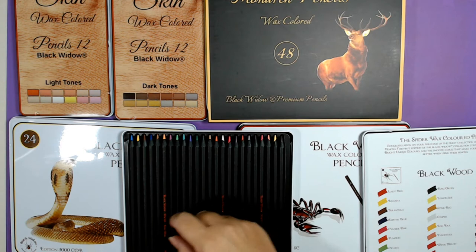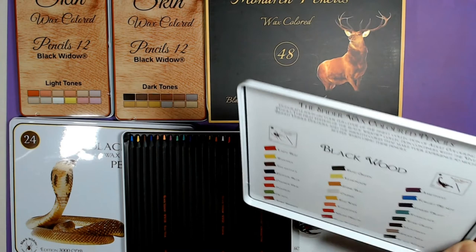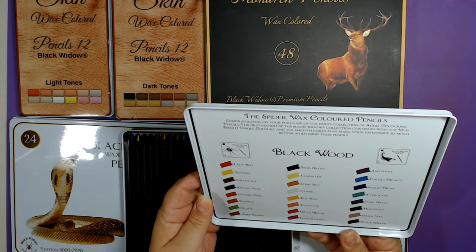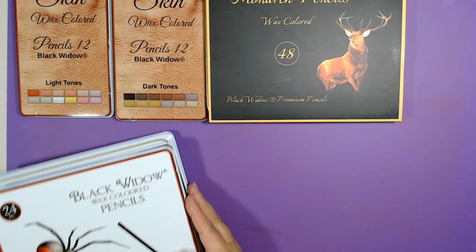Really cool. They've got some very interesting names, which is going to be fun: what color did you use? Oh, I used egg yolk or toxic green. Fang green, ladybug, banana, tarantula, zephyr blue. Interesting. So anyway, I got the whole set here. I will also swatch these out and let you see on camera what those look like.